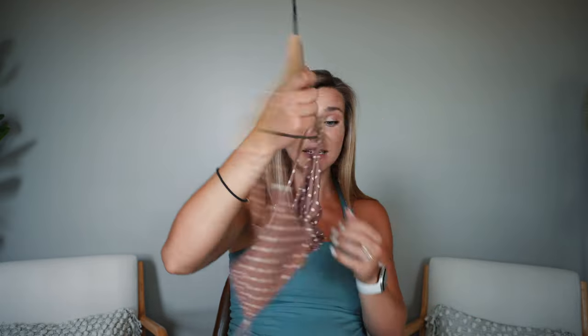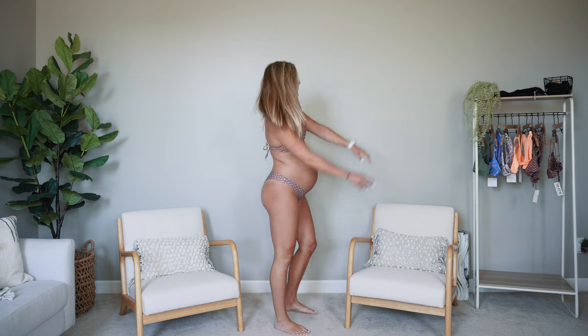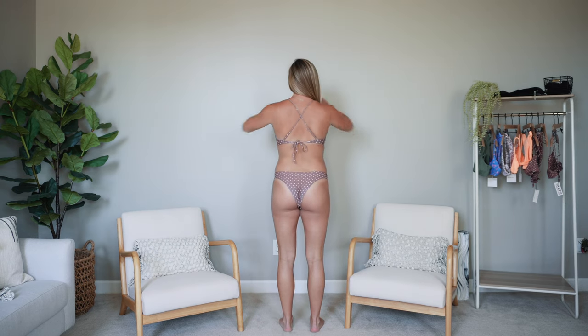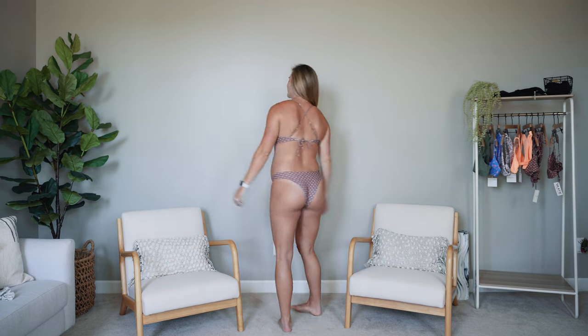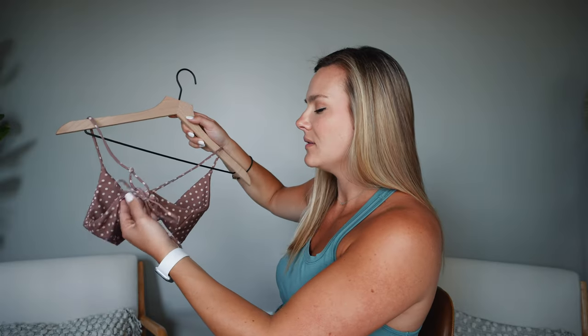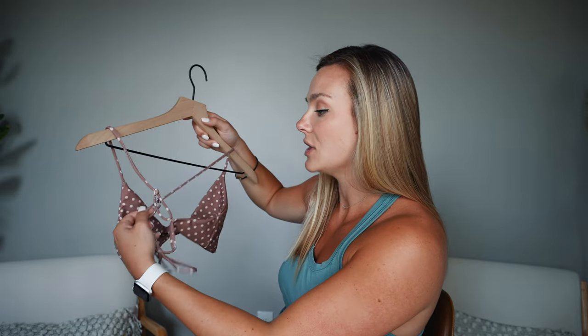This, I think, is probably one of their most popular tops, at least from what I've seen. This is the Sarah top, once again in that St. Bart's pattern, size medium. Everything fit very similar from this top to the, what was the other top called? The Betsy top. The back has that same kind of design to it where you can tie this separately, and then the straps are adjustable. So it's not just all like one string.